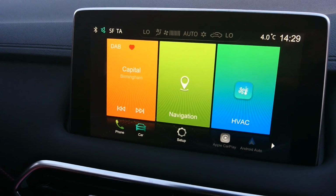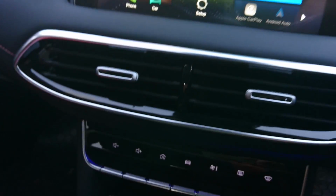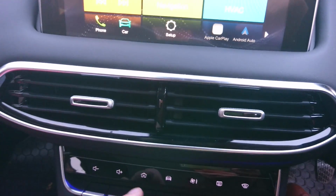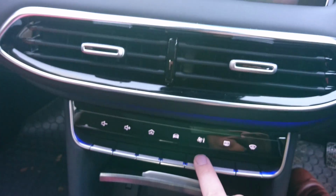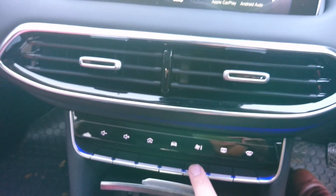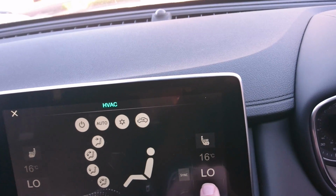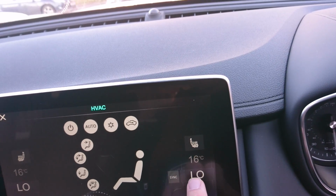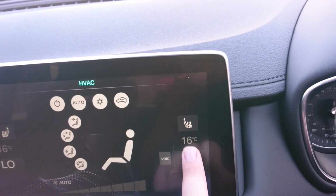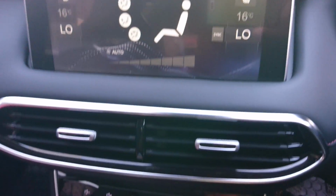As you can see, one main difference from the ZS, even the ZS EV, is that the climate controls along here are now within the touchscreen. I can't say that I think this is a particularly good change that they've made. We can definitely adjust for temperature fairly easily, but I don't think this is quite what I would ideally want. I think I prefer normal physical buttons.